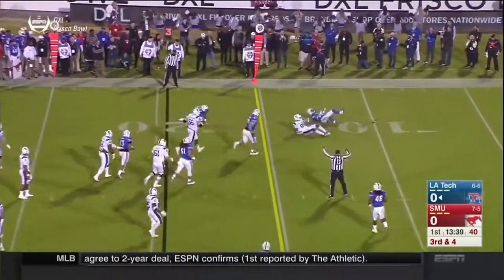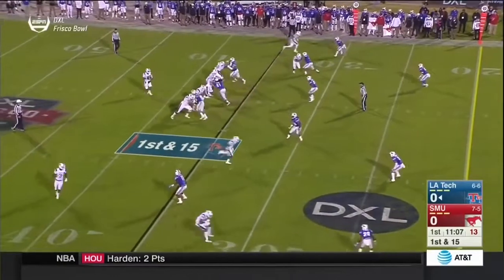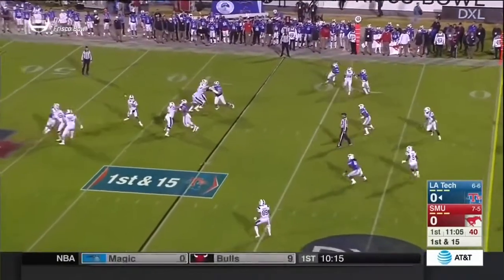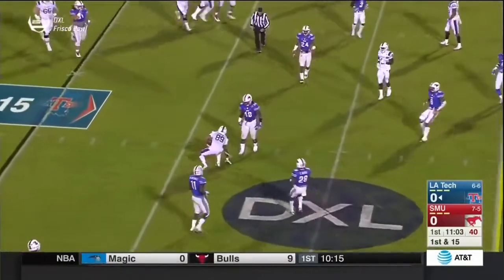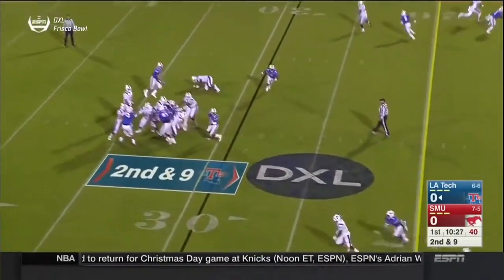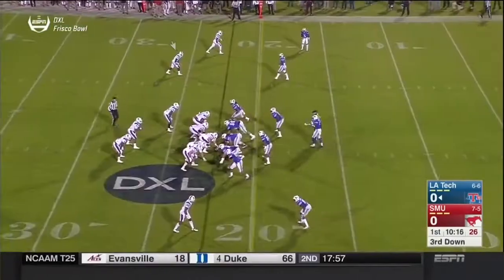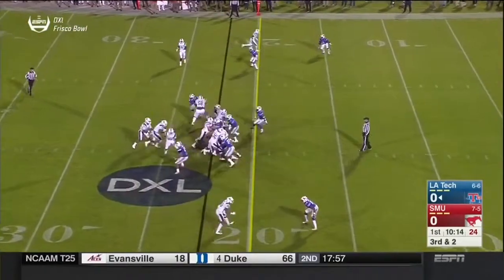Smith with a quick throw. That ball tipped. And their third leading wide receiver, Marlon Watts, who's down for the rest of the year with an ankle injury. Plenty of time. Smith surveys and goes exactly where he wanted to. Want to go quick here on third and short.